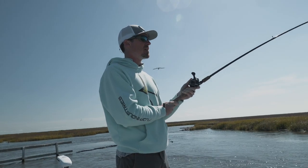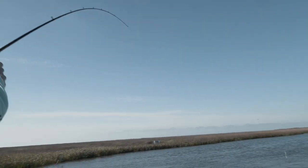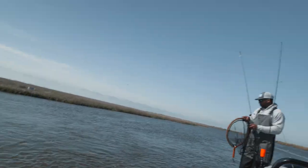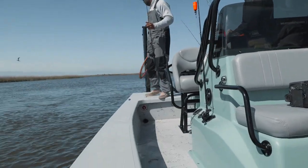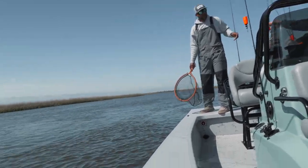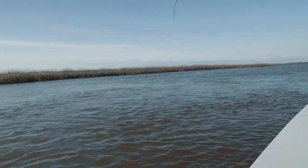All right, so we just made another move. That other spot kind of slowed down for us, and I'm working on one right now. First cast, Darius pulls up a nice trout. And I think I got a pretty good little redfish on here, so that's good. I think we put three baits in the water, and so far we've had three pretty good hits.